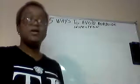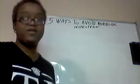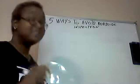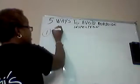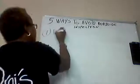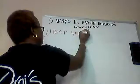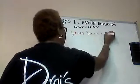One of the main things that a lot of inspectors share is that they mostly pull over trucks that are dirty. Yes, you hear me. So number one, keep your truck clean.